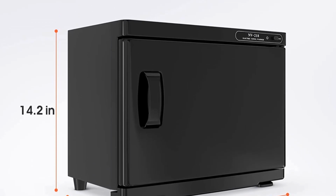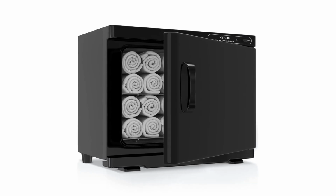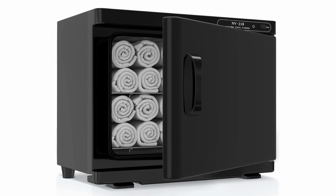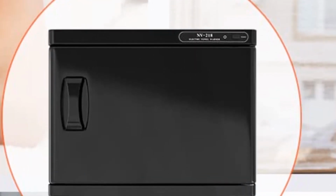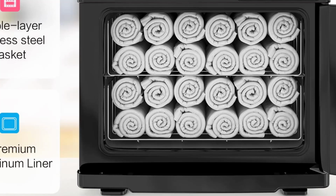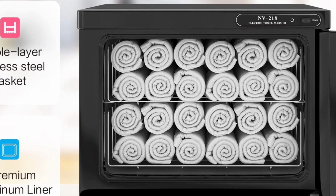Pros: heats towels quickly and evenly. Large size can accommodate up to 18 liters of towels. Compact design takes up minimal space. Automatically shuts off when temperature is reached. Includes a removable shelf for easy cleaning. Cons: expensive. Not suitable for large families. Towels may become too hot to handle.